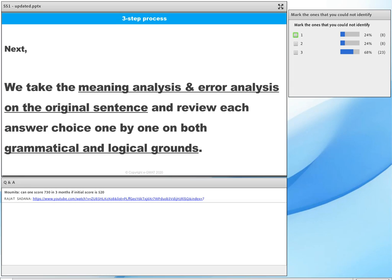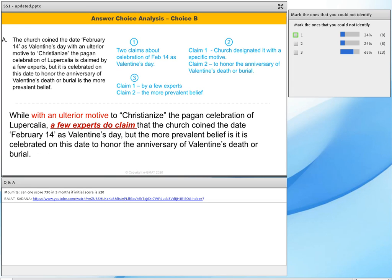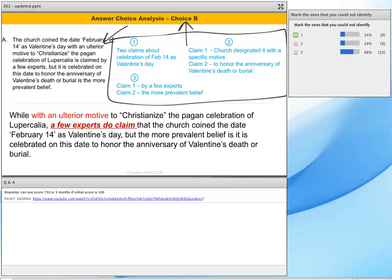Let's go to choice B. Just to understand, this is choice B. You can read this. Here is the original answer choice, and you have the three aspects of meaning here. This is going to be the format for every answer choice. Now, choice B says, while with an ulterior motive to Christianize the pagan celebration of Lupercalia, a few experts do claim.